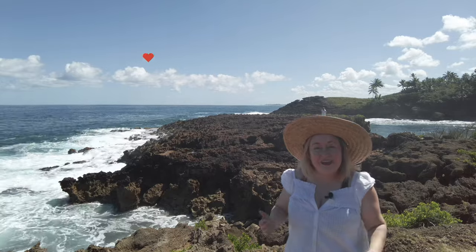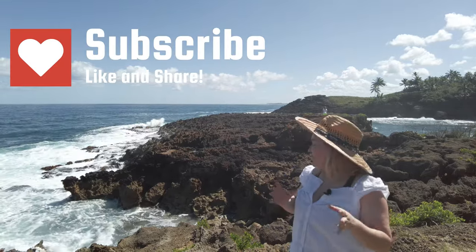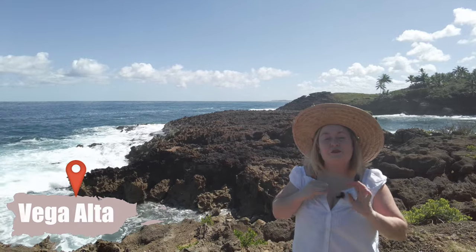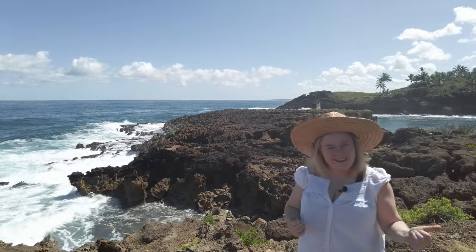Looking for a place to do an amazing nature walk? This national park, Cerro Gordo, is less than 45 minutes away from San Juan. It has some of the most breathtaking scenery on the whole island. Let's go check it out.